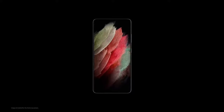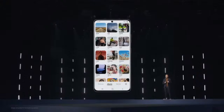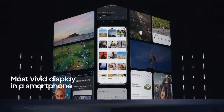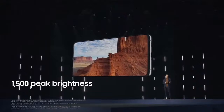As you switch between videos or pause to check emails, your phone will automatically shift between 10 and 120 hertz to optimize your viewing experience. At the same time, our improved super smooth scrolling experience and WQHD Plus resolution will keep up with you. You'll get all these capabilities and the brightest, most vivid display we've ever built in a smartphone. This powerful device has a 6.8-inch display with a peak brightness of 1,500 nits.